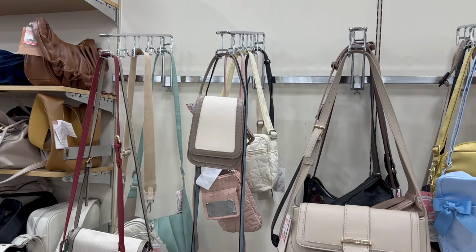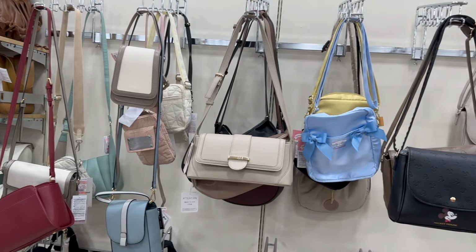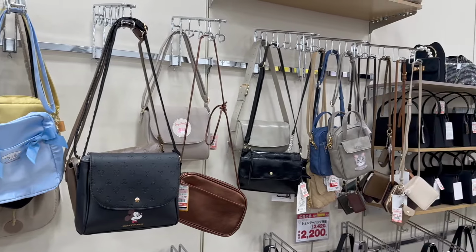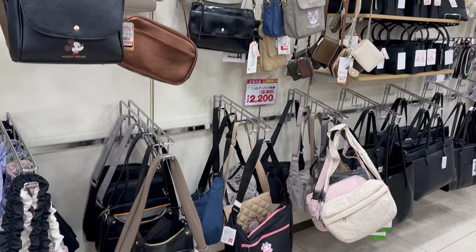As promised, the cross bags. The prices for these are all below 3,000 yen as well, and they range from around 1,500 to 3,000 yen.